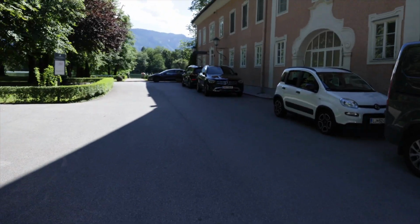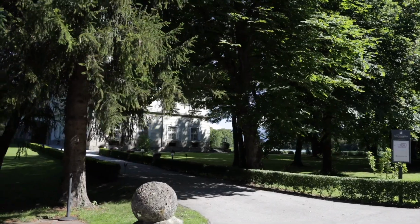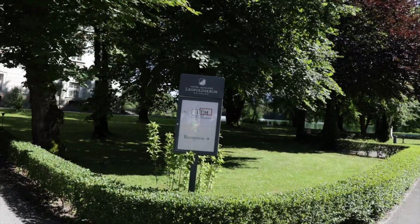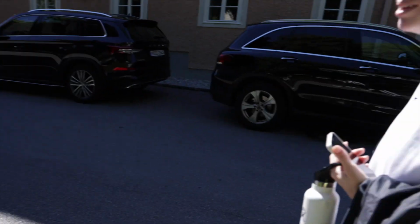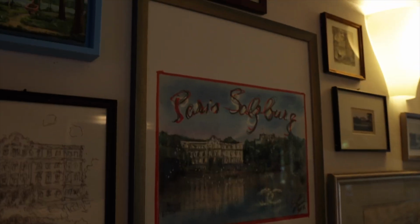We've made it to our destination. What's it called? You want to say the name? It's right there on the sign. Hotel Schloss Leopoldskron, Salzburg. You know what Schloss means? Means castle. You big German idiot. Our viewers might not know that. I knew that. I did know that.